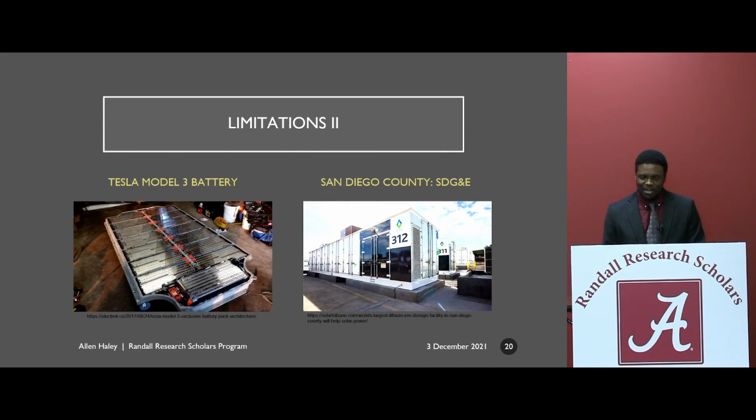Now, additionally, due to the fact that the largest battery packs used during these discharges were 6-celled, battery packs beyond 6-celled would give inaccurate results for this simulation model. Extreme examples of that would be the Tesla Model 3 battery, which uses 96 groups of 31 of those individual 18650 battery cells. Another example of that would be the San Diego County Backup Energy Facility, which uses about 400,000 energy cells.